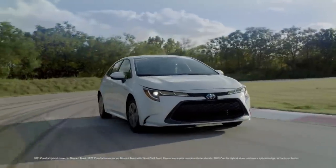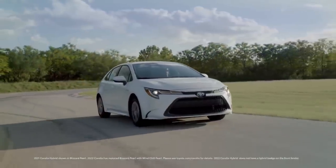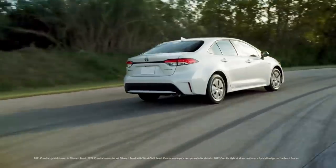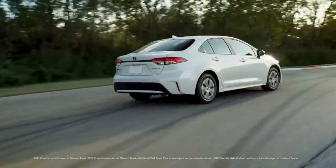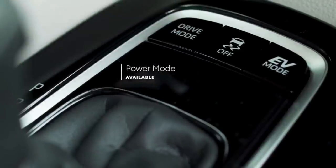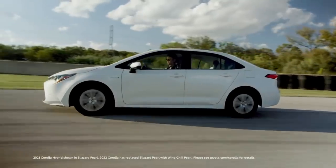Additionally, Corolla Hybrid's impressive EPA-estimated MPG ratings of 53 city, 52 highway, and 52 combined can help drivers enjoy fewer stops at the pump. And for an even more thrilling drive, just switch on Hybrid LE's power mode to boost its throttle response even further whenever you feel like having a bit of fun.